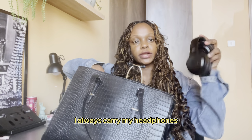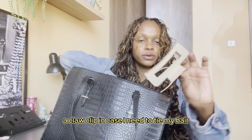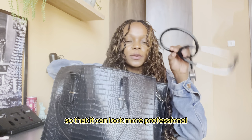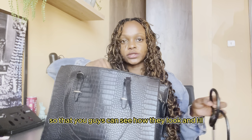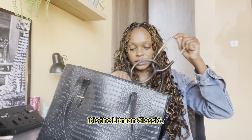I always carry my headphones. These are the Beats Solo 3, I believe. A claw clip in case I need to tie my hair. Then I have my stethoscope so that I can look more professional. I'm going to try on the scrubs that I bought so that you guys can see how they look, and I'll mention the store. It's my first impression. Maybe I'll recommend them, I don't know. But I'll do a review of the scrubs, the Little Man Classic 3.